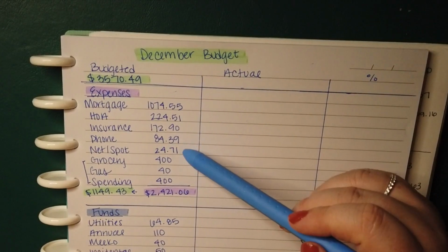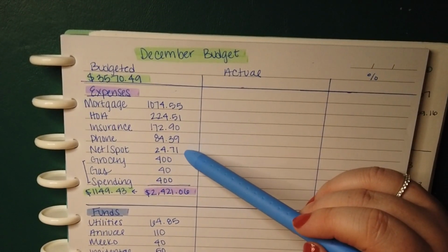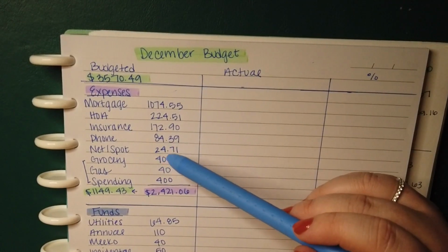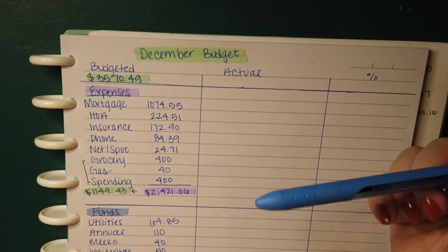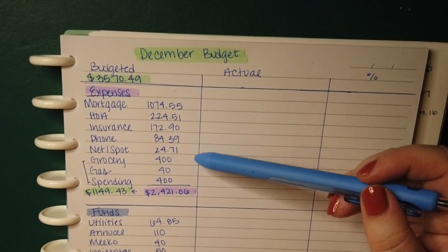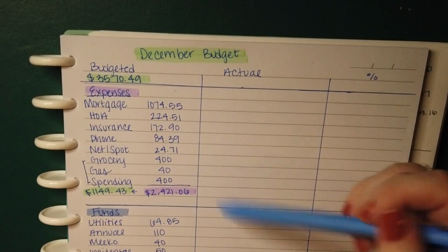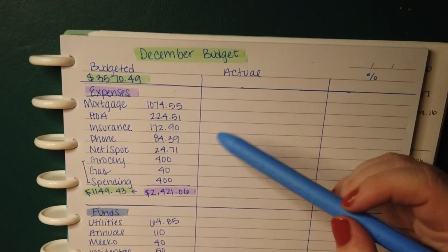My phone, Netflix and Spotify, I add together because they both hit my Discover credit card, which is my oldest credit card. So I just mark down how much I need to pay off that card every month, and that's been really helping my credit history. It's the oldest card, and I want to make sure I'm still having something hit it every month, and that's the only thing I've got linked up to it right now.